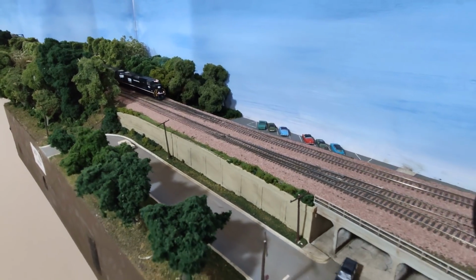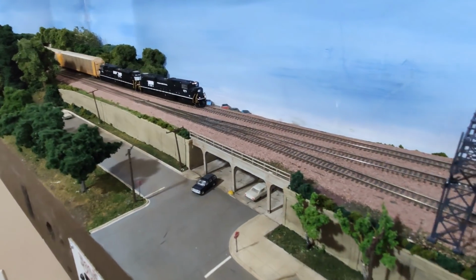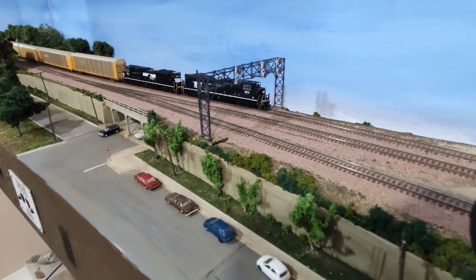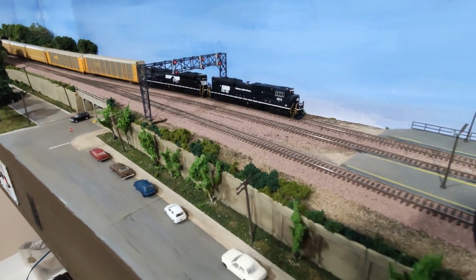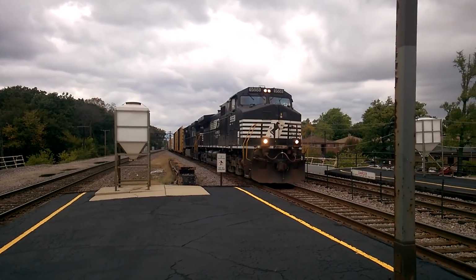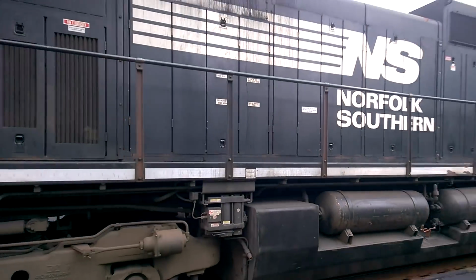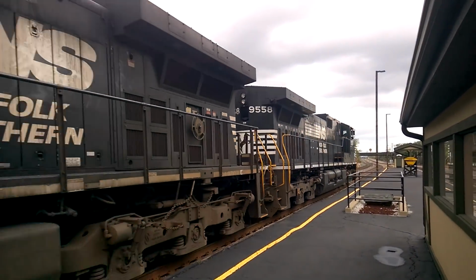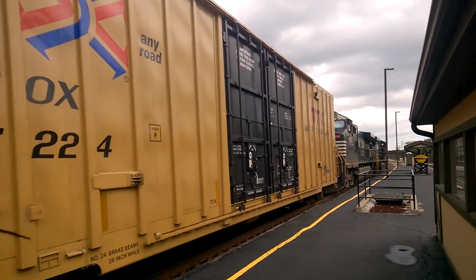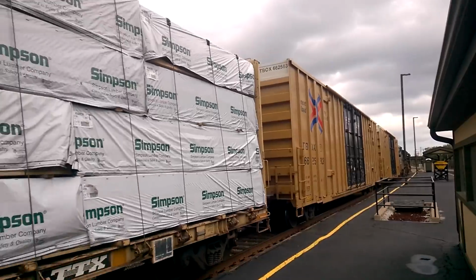Now you may be wondering why we don't have a Union Pacific locomotive heading this train. There always is a Union Pacific locomotive heading a train west of Proviso. But east of Proviso, I'm pretty sure that they do not have to have one, because when I was in River Forest, this is what I saw. A couple of Norfolk Southern trains pulling through the Metra station at River Forest.